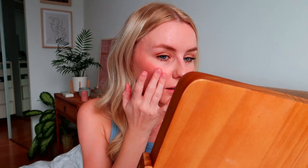They've actually given me two little samples of Cloud Paint. So this one is a slightly more rosy pink shade called Dusk, and then a red shade called Dawn. I don't think I'm gonna try the red one just because it can make me look really flushed. So I'm gonna try this Dusk shade. It's more like a creamy peach. Okay, I do really like that one as well. Okay, cute.